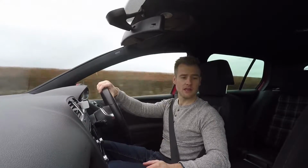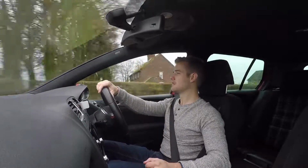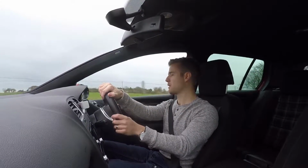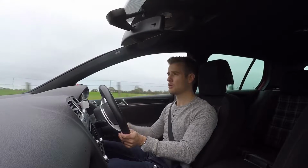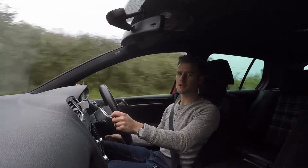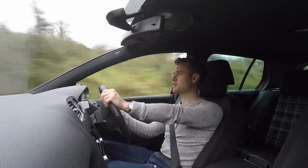The space that you get in here is just unrivaled in its league, I believe. There's loads of room in the boot, there's loads of room in the back, there's cubby holes all over this place for storage. I mean, the cubby hole in the door pocket is huge. You could easily get one of those massive 2-litre bottles of water in there, no problems. And that's a big deal these days, right?